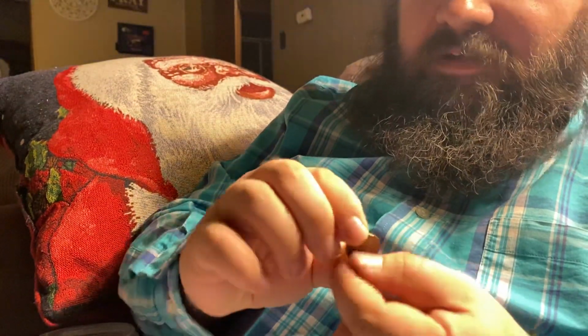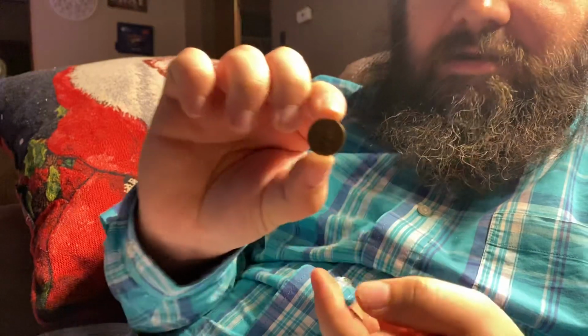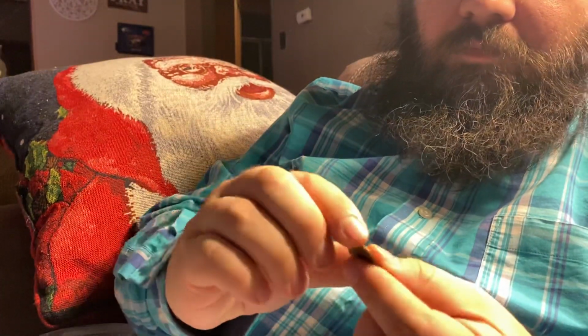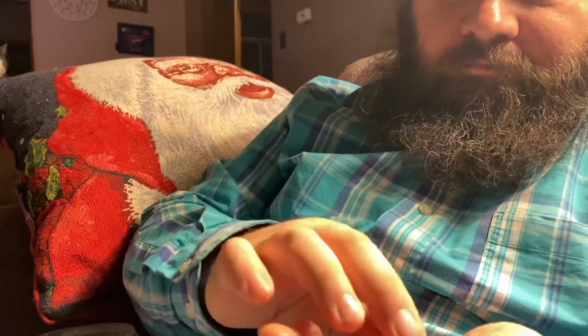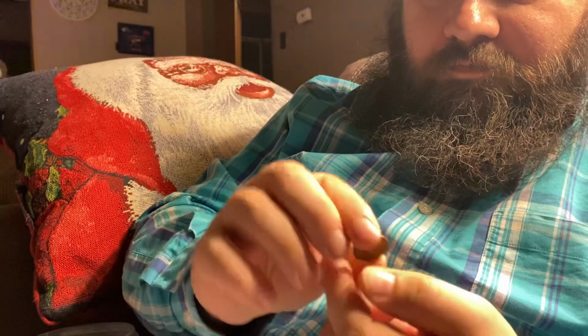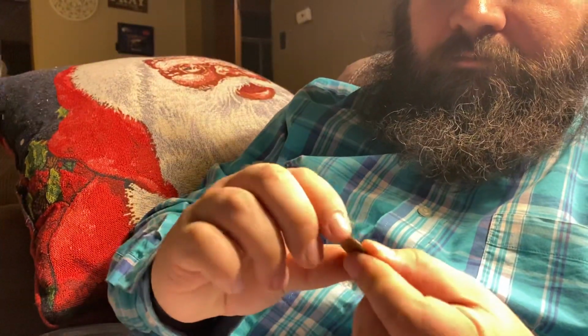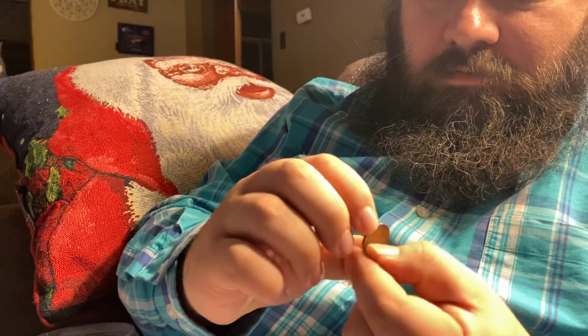1945 penny. Go ahead to our 40s pile. A 1957D. We have a 1929. 1944. We have a 1939. Another 1919. Ooh, a 1957D. Little bit of toning. Most of it's copper color. 1944. 1939. 1945.